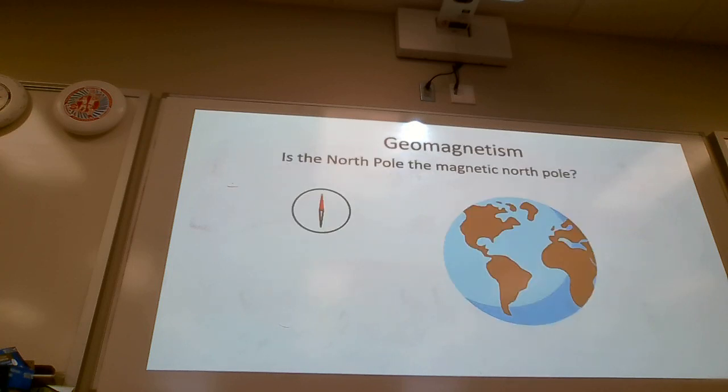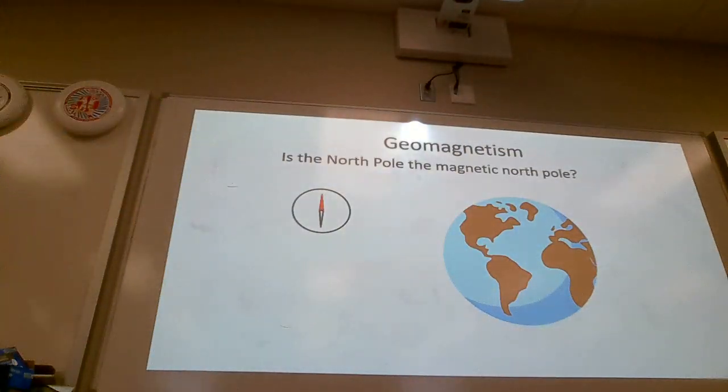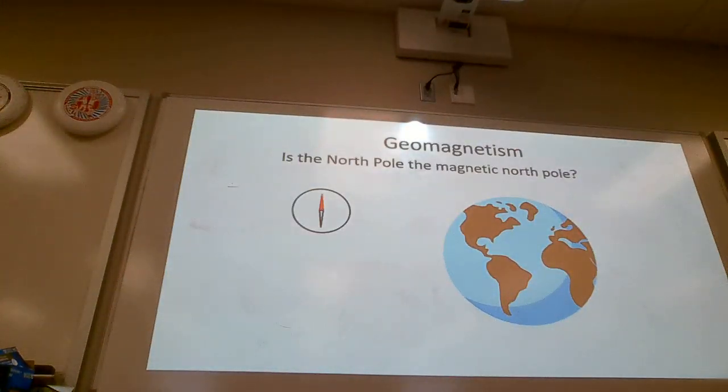Ran out of batteries. All right, so let us talk about the lab on page 1. It asked, which magnetic pole of the Earth does the northern tip of the magnetic compass seek?